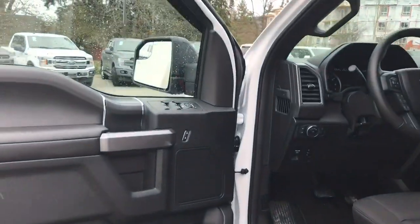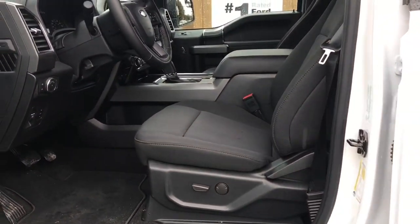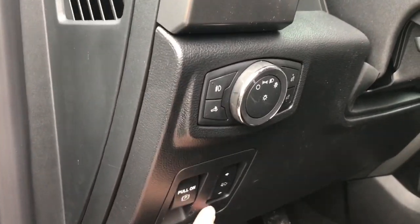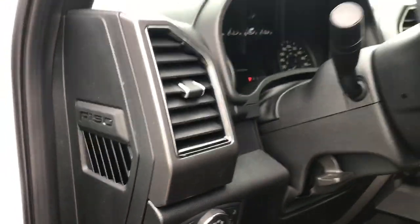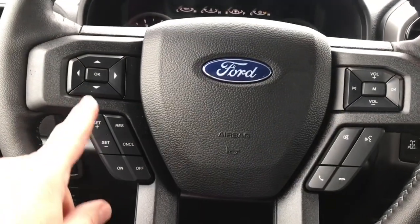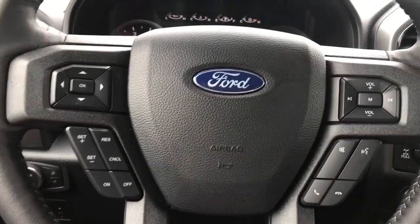Storage and speaker in the door, as well as power locks, windows, and mirrors. The driver's seat is powered with lumbar. You have your electronic parking brake located here, power pedals, lighting controls. There's a grab handle in the body making it easier to get in, and your steering wheel can tilt and telescope. On the face of it is your dash controls, cruise control, media with volume, and sync voice activated system.